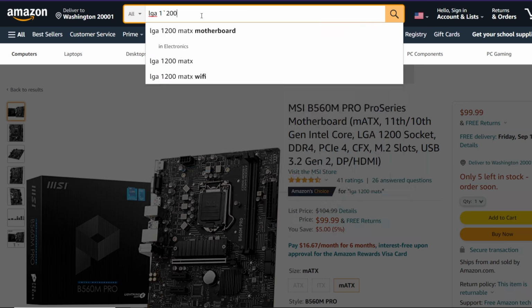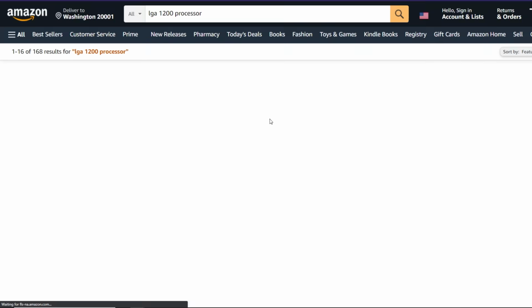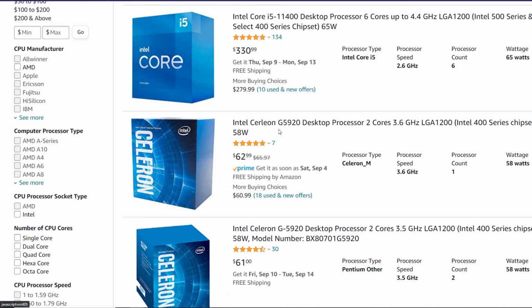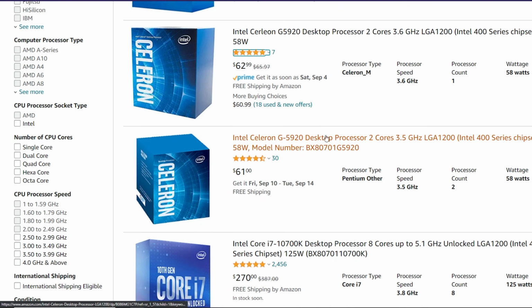So we're gonna go LGA 1200 processor, and you can see here, there you go, a G5905, 62 bucks. LGA 1200, there is a G5920, 62 bucks. Looks like these are all in stock and available. So look at that, guys. 5920, 61. Look at this.